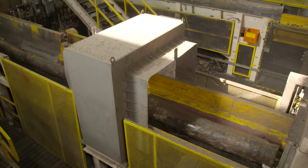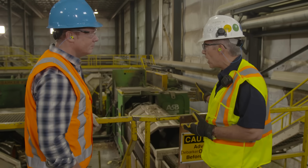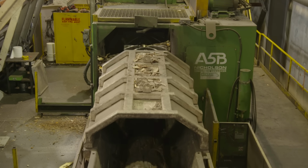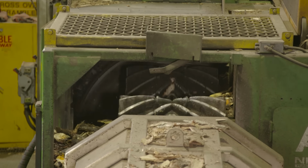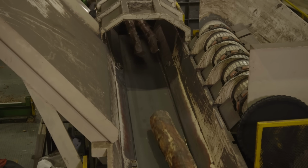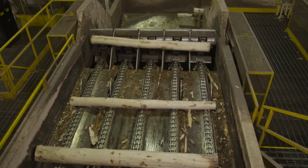So Kevin, we need to remove the bark from the logs. So we have each of the logs go through the debarker singularly. And we've got 5 knives that rotate around the log and cut the bark off. And then the logs are ready for the next part of the process, which is stranding.